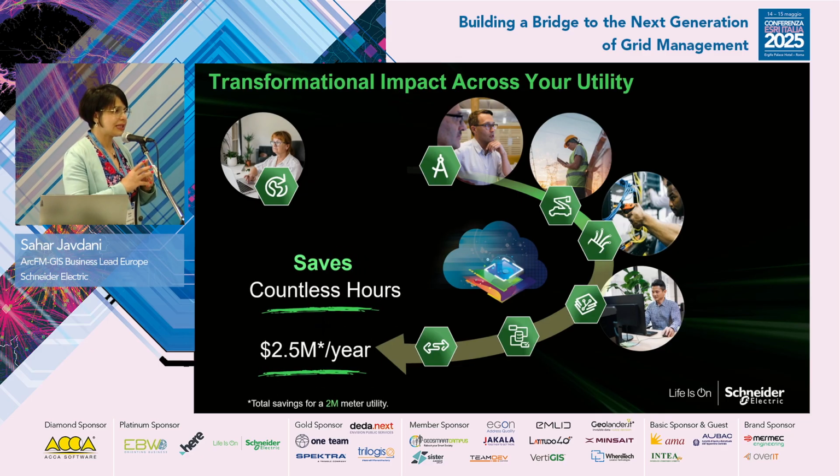What we see is that ArcFM saves money, countless hours and resources. If you think of the value of money divided by time, this is where you get, with ArcFM, the explosion of those values. For a utility of 2 million meters, we could see 2.5 million euros per year saving.